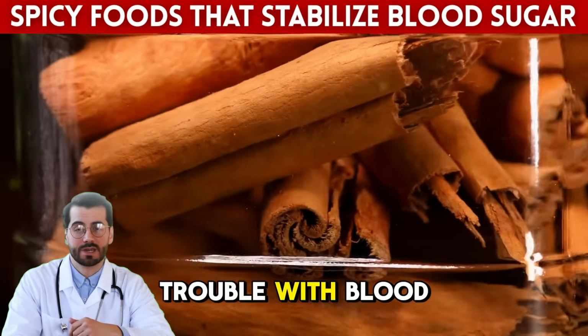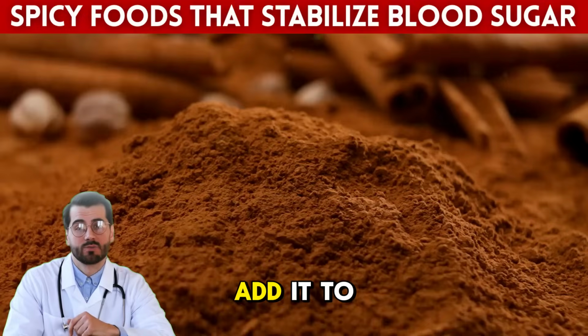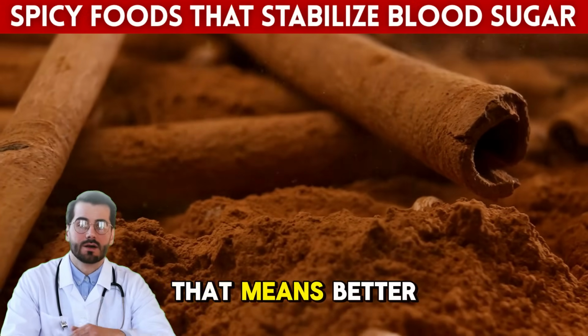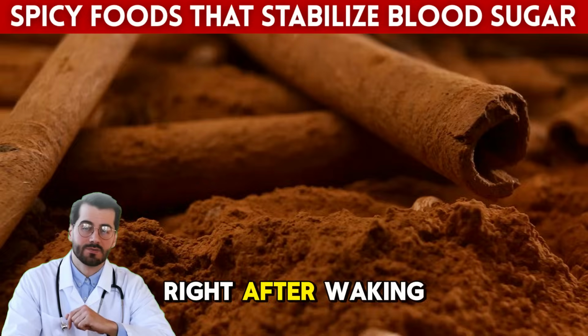If you've had trouble with blood sugar swings overnight, try cinnamon in your evening routine. Add it to herbal tea or a warm snack like rice pudding. It may help keep your sugar steadier while you sleep. That means better rest and a better morning. Have you ever checked your numbers right after waking up?